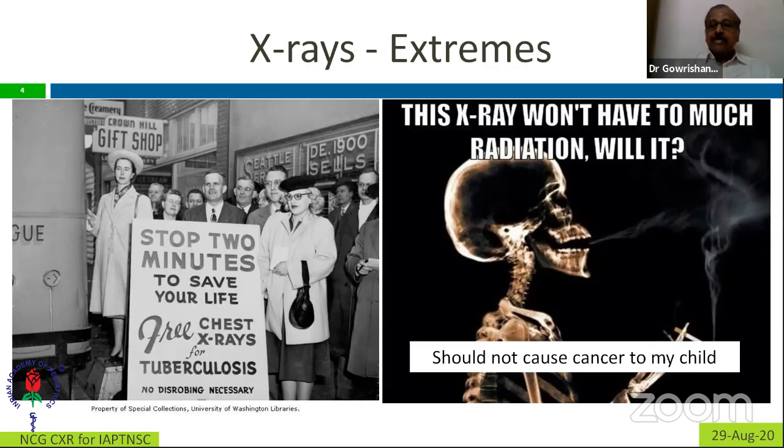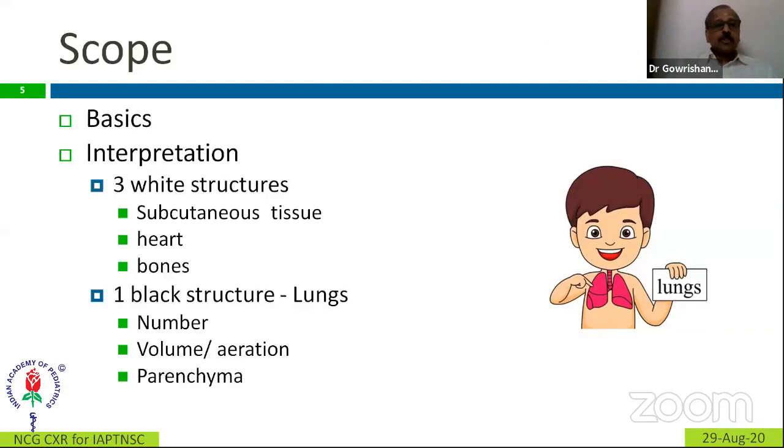So from one extreme to the other extreme we have come, though still no one knows what is the exact safe radiation, but at least in a year, up to 14 X-rays is well below the permissible limit. I'll tell you the basics, then interpretation.